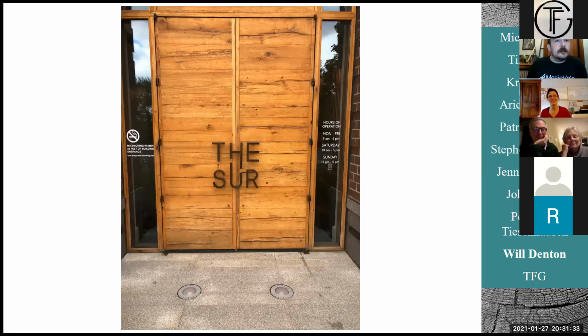Yeah, so they're split, and so if you look at those, they appear to overlap, but they're split. Oh, okay, got it. It's very great work by the craftsman who did the door handles as well.